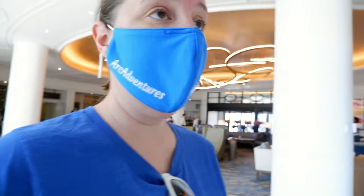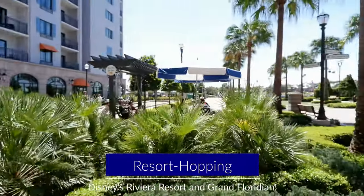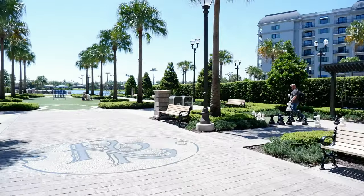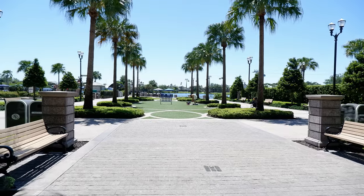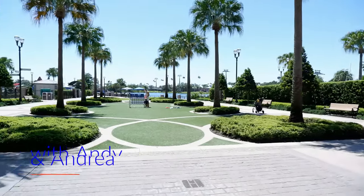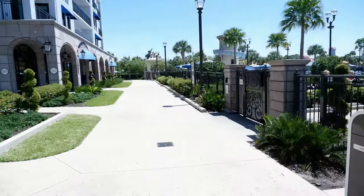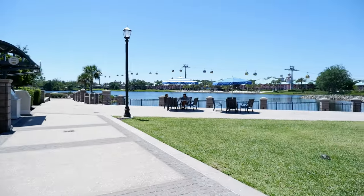We are at the Riviera Resort, and we're heading to quick serve to pick up our lunch. And we got to figure out where that is. Probably that way. Nice little resort.